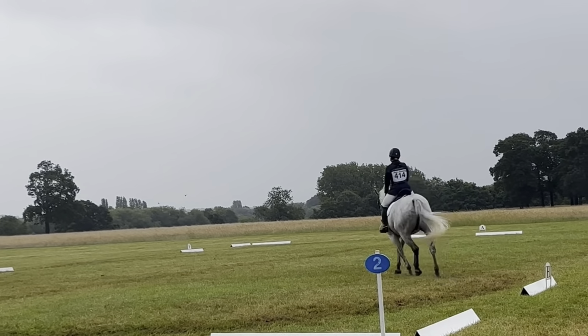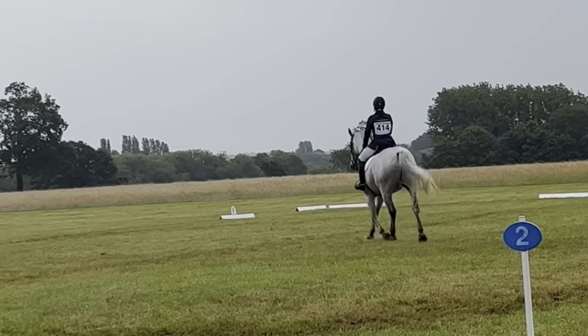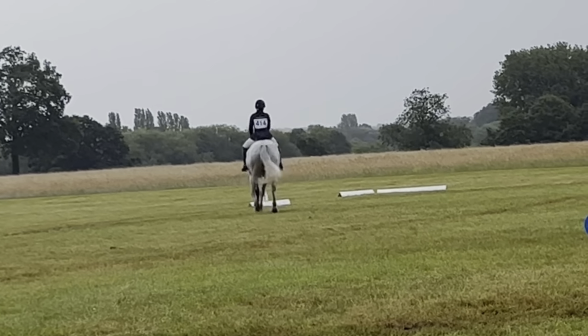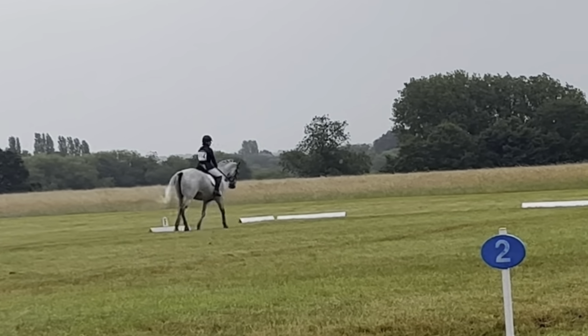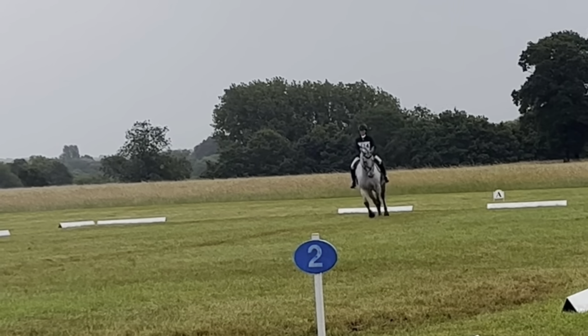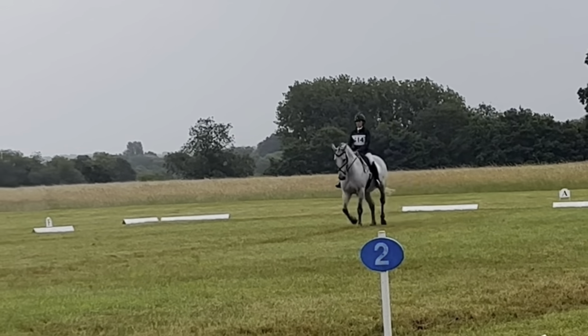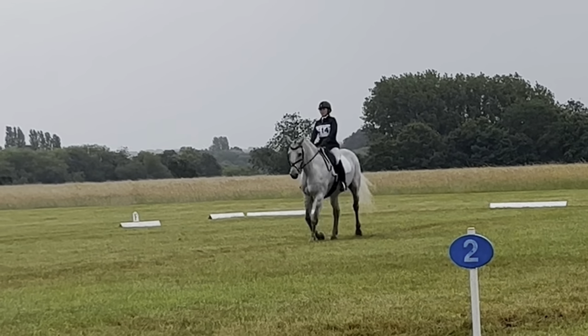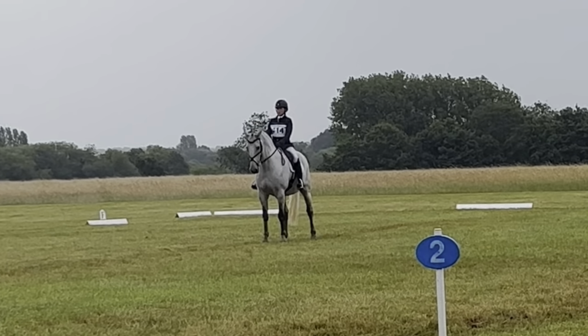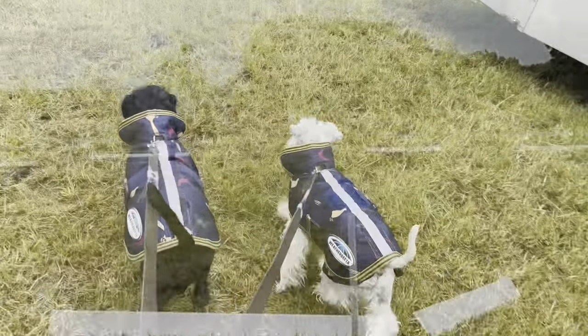Looking quite smart pictures. We come round for this diagonal and I think he just jumps onto his right shoulder. Yeah, see my hand come out to quickly catch him and push him back over to the left. And then coming round onto this centre line, a good turn, although we suddenly jumped into counterflexion, and then a fairly good halt. I think we deserve that 29.